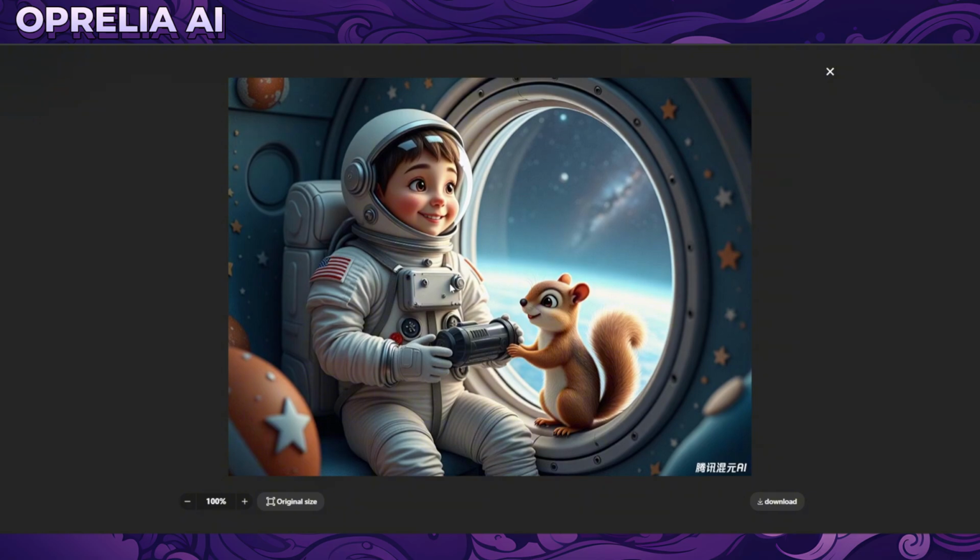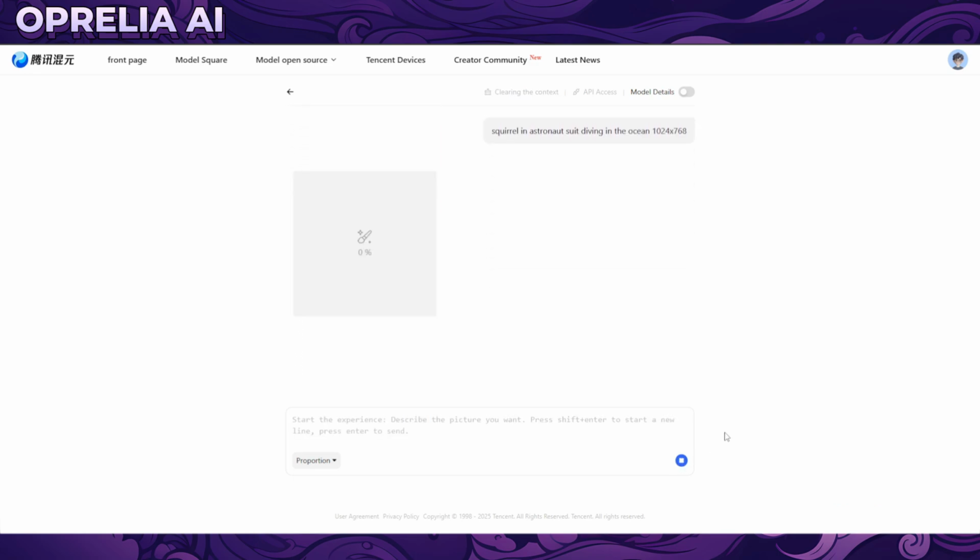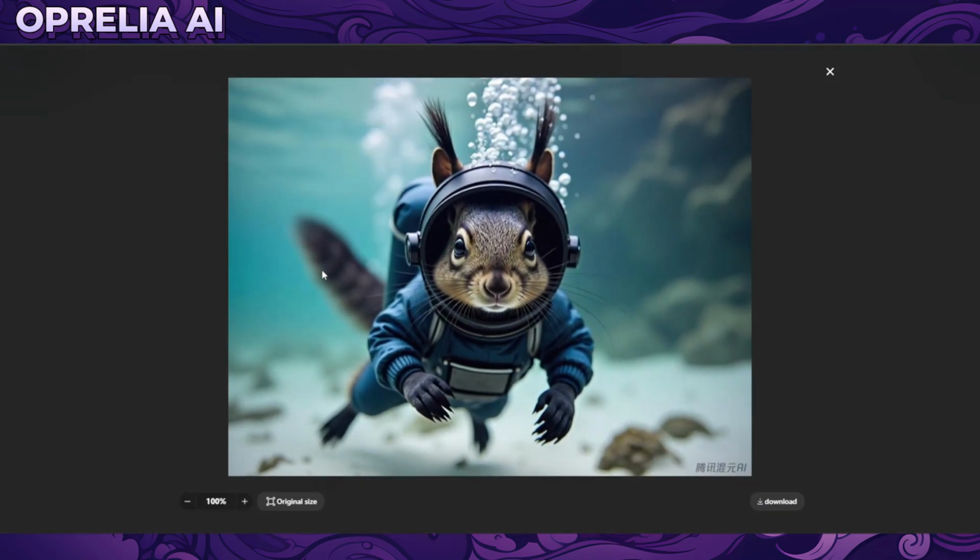It's a bit pixelated in some cases, and this is not a marmoset. This is a squirrel. So maybe doing a squirrel in an astronaut suit diving in the ocean. Let's try something like that. Maybe it will give us a much better end result, but at least the prompting speed is relatively fast, and I don't even know if other people are prompting at the same time, and that's why it's taking that long. But it's pretty good. For example, this one is pretty photorealistic, and yes, obviously there are clear pixelations and a bit of blurriness in places where it's not very good, but it's not really bad quality altogether, so this is not too bad in my opinion.